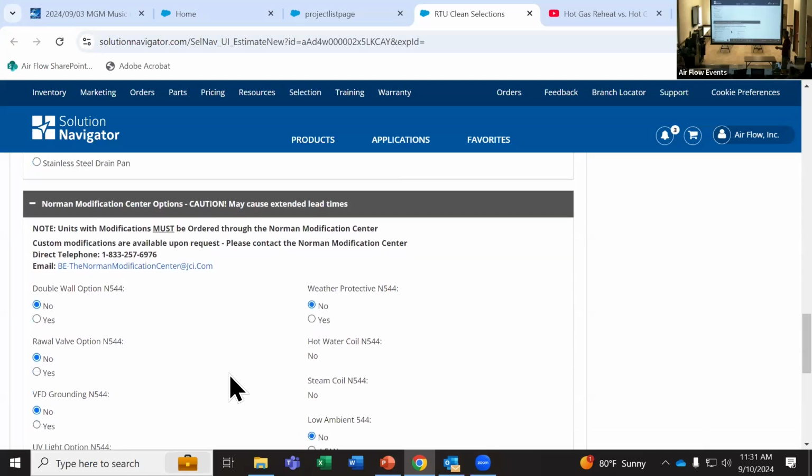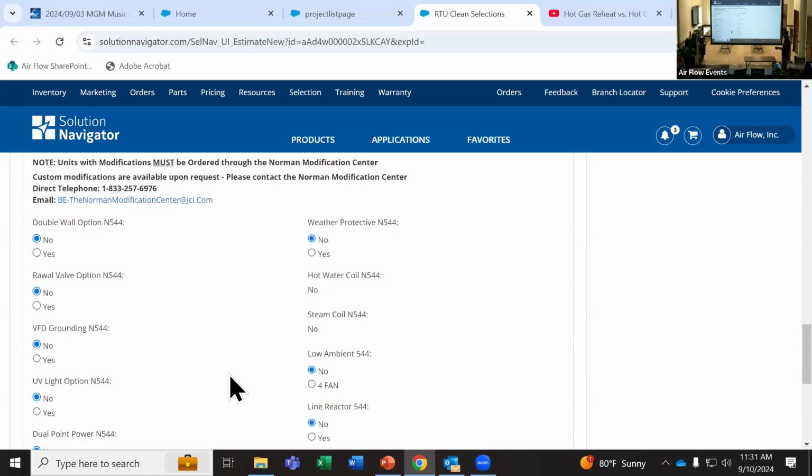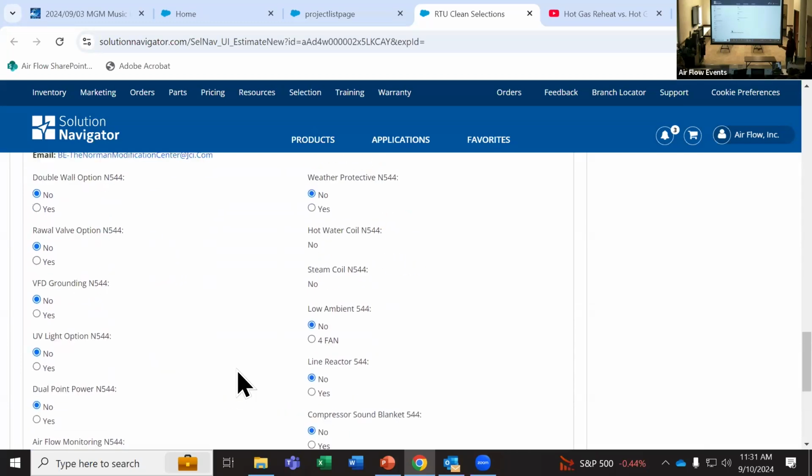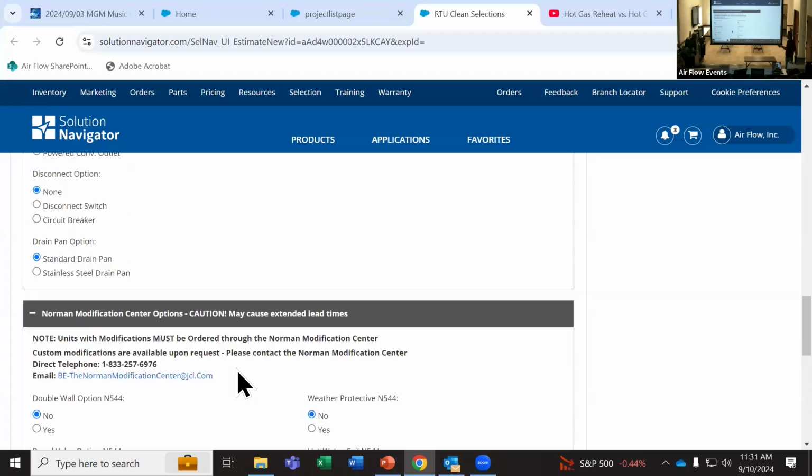And those Norman mod shops, they add a couple of weeks, but they're actually done at the factory and leave the factory as a factory option. The mod shop is across the street from the production line. They have to ship it over there. It's actually sent over there and then shipped out to the customer from there. Yep. Compressor sound blanket, another thing in case you have a noise in the area issue.